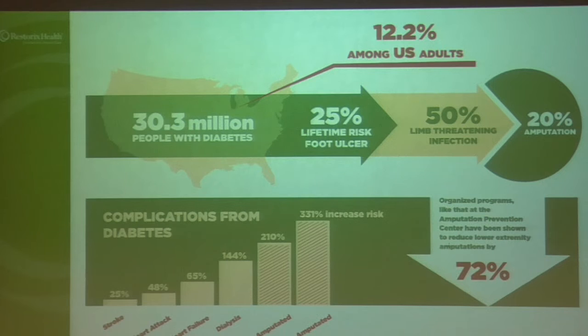So back in the late 90s, partnering up with one of my partners who was a podiatrist, we decided to set up a wound care center up in Staten Island, New York, and really focus on the wound as the primary reason why the patient was being seen that day. Not their diabetes, not their vascular situation, not any other issue, but the wound and only the wound.